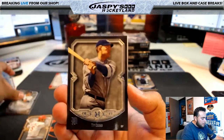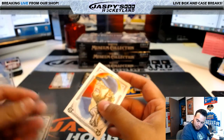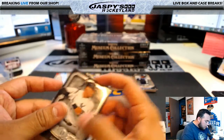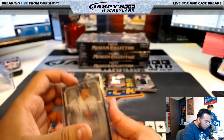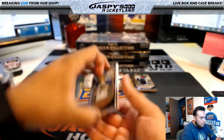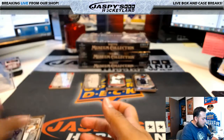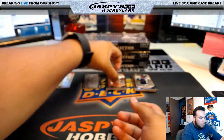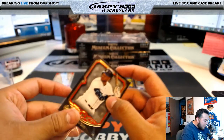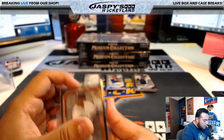Aaron Judge rookie card. We'll put that in a penny sleeve right now. And a Clayton Kershaw canvas collection for the Dodgers. It's going to Chris Z. Syndergaard. We have a Robinson Cano, card number 1 of 50, red, for the Seattle Mariners. Chris Z, and the Mariners.